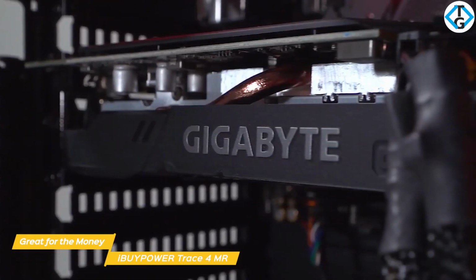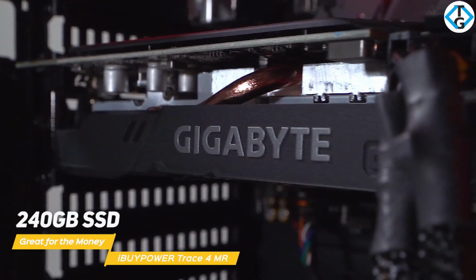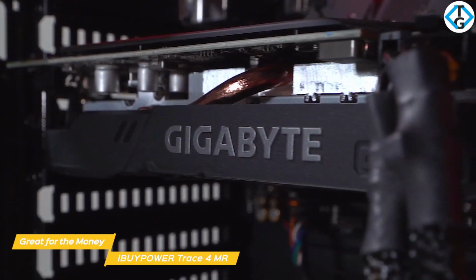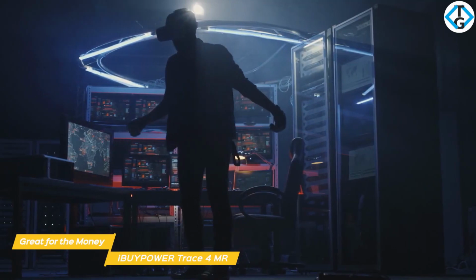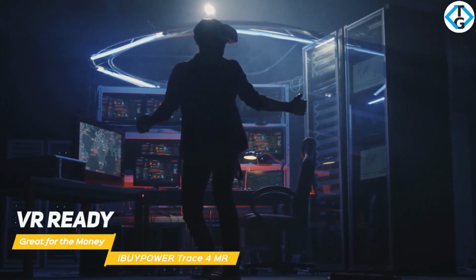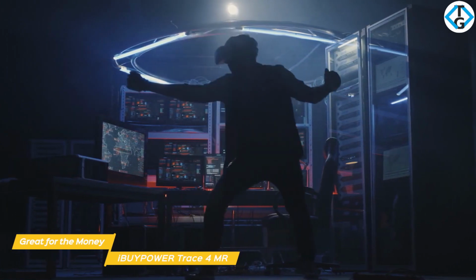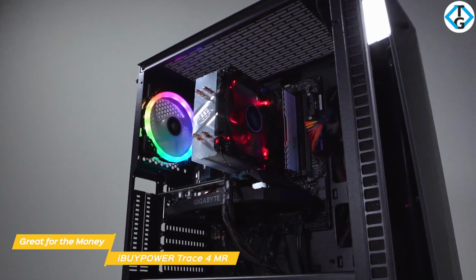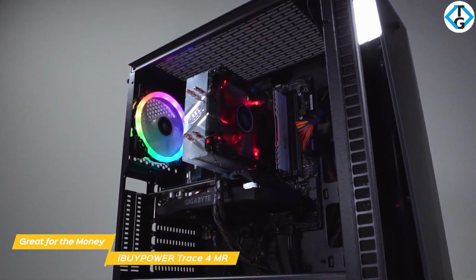System memory consists of 8GB of DDR4 RAM, and for storage, there's a 240GB SSD, which is kind of small, but there's room on the back to add another 2.5-inch drive, and there's an open NVMe slot if you want to go that route too. The cherry on top is that the Trace 4 MR is also VR ready. Connectivity is decent, offering 4 USB 3.0 ports, 2 USB 2.0 ports, and more. The iBUYPOWER Trace 4 MR definitely delivers on the promise of good 1080p gaming on a budget, and would be a good choice for you.